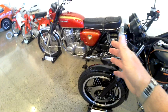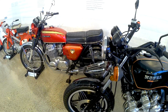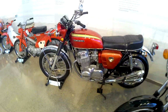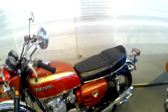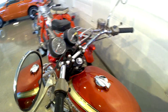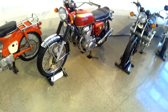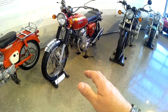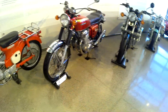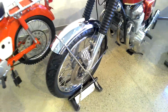So the king of the road bike, I call this one the CB 750 of 1969. Beautiful example of a pretty well stocked one. 12,000 on the clock. Pretty similar to the 750. Oh, it is a 750. I'm sorry, I was thinking 550 with a single disc. And that's in the 60s.